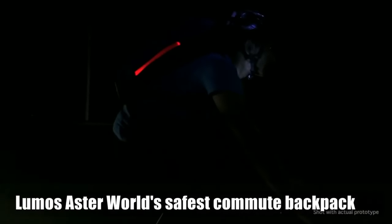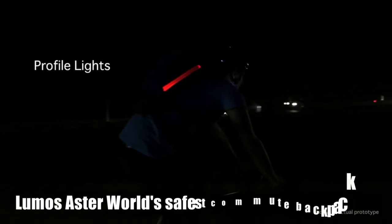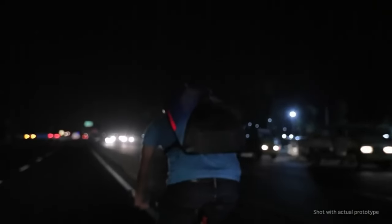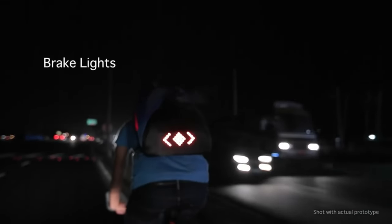A feature never seen before, profile lights, provide better definition to your shape, making it easier for motorists to judge your relative speed. You can warn those behind you when you stop with automatic brake lights that are triggered instantly.